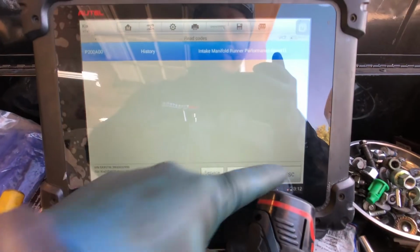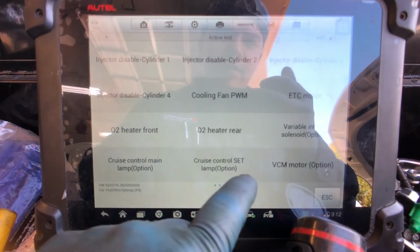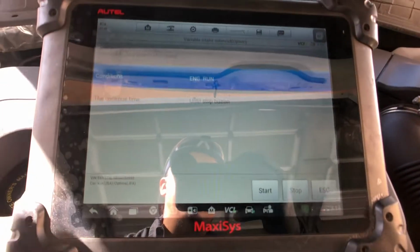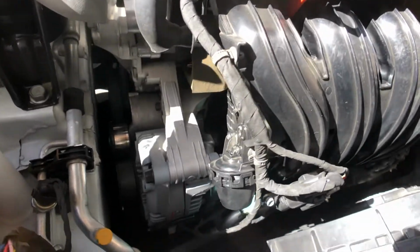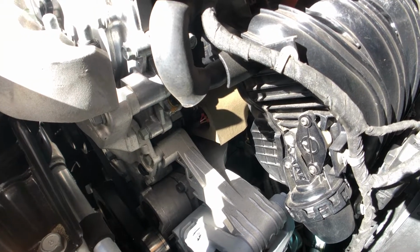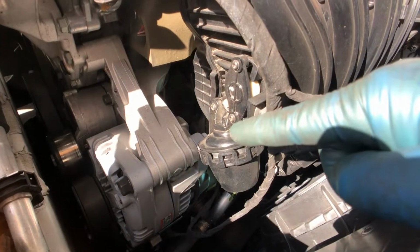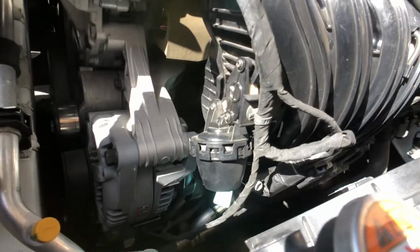Okay, so I'm going to go into the active test, and I'm going to go into the variable intake solenoid option. This is with the engine running. I'm going to hit start on this scanner, and you can see that moving. So that's the test right there. That tells me that everything down here, that solenoid is working, the vacuum is getting to that actuator, and it's making it move. Now I'm going to hit stop right here, and that solenoid stops.